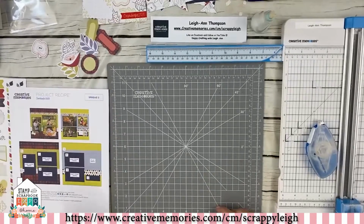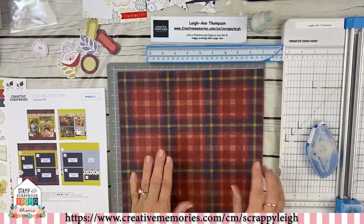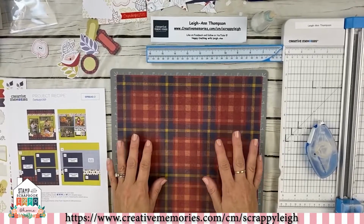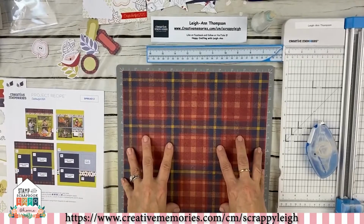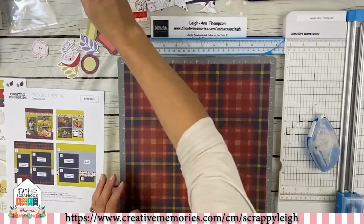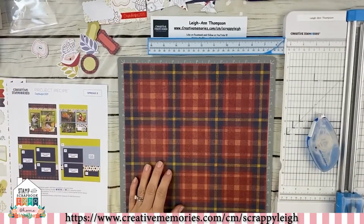All right, so spread 2, page 3. It is this beautiful plaid. Oh my gosh, I love this plaid. It could be fall, it could be Christmas. It reminds me of my favorite flannel shirt. I love it, and it's just such a fun color. It could go with just about anything.